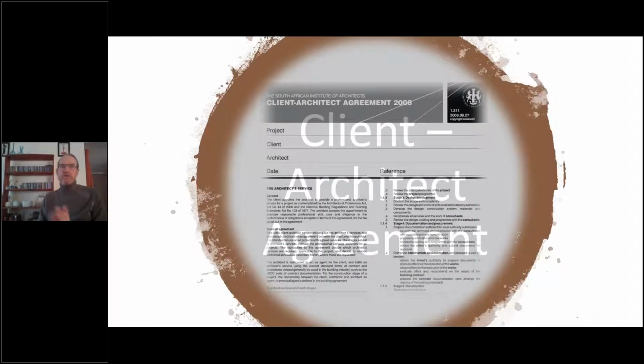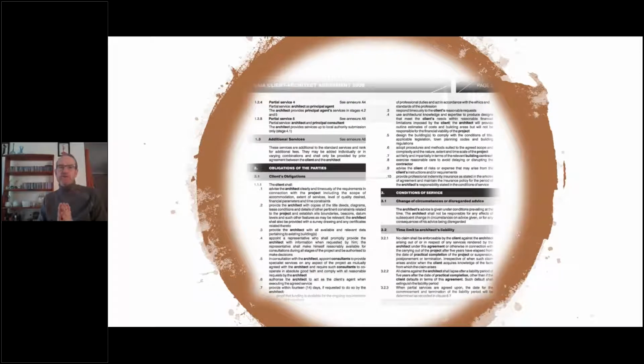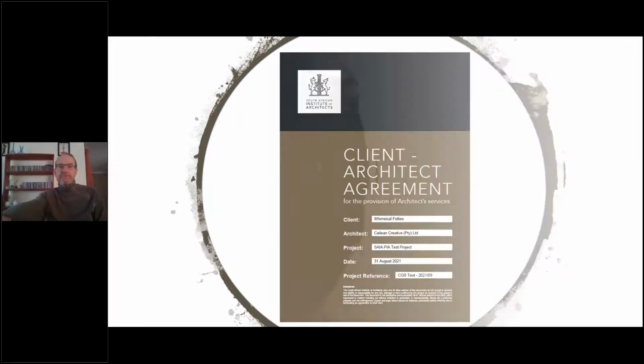So let's move along to the client architect agreement. As you know, it was produced in 2008 and is along these sorts of lines. Small text, lots of information, and it has been commented at times by people saying it is unwieldy, unreadable, difficult and irrelevant. Thus, over the years, there's been a need to update it. So for the last 3 years, we have been hard at work at that, and now we are launching the new agreement.